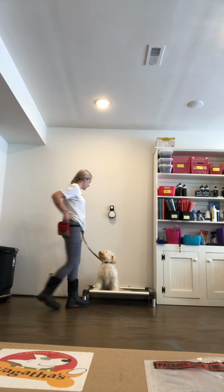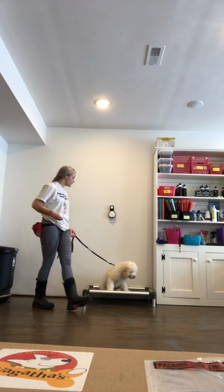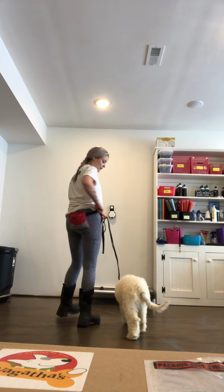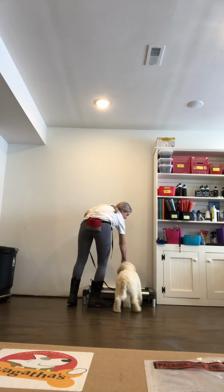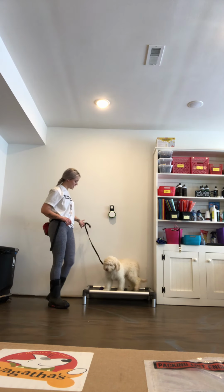Good boy. Using this tether just to make sure he doesn't step off prematurely. And I'll give him the release, which is okay. Good boy. We are working up on our times of how long he is being on here for. He's doing really, really well with this. I'm going to do it again. Place. Good boy. Good place.